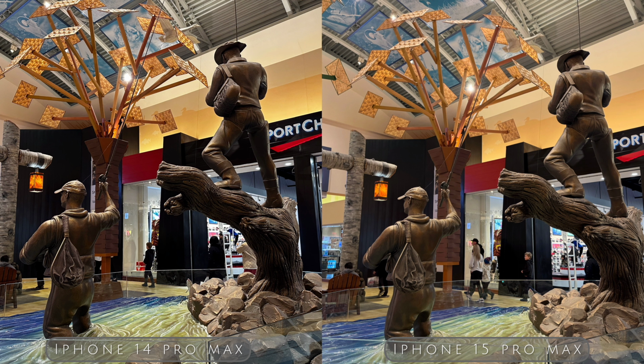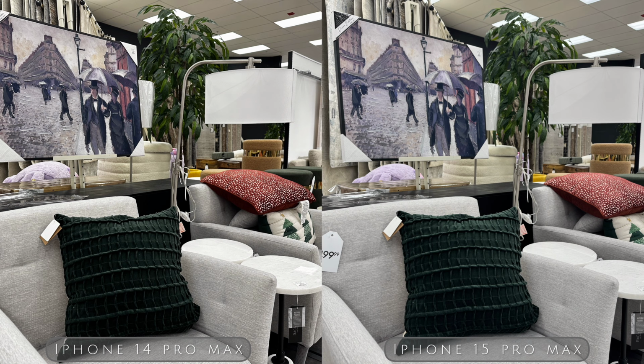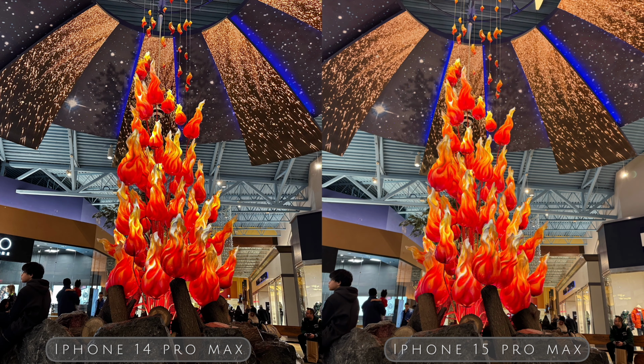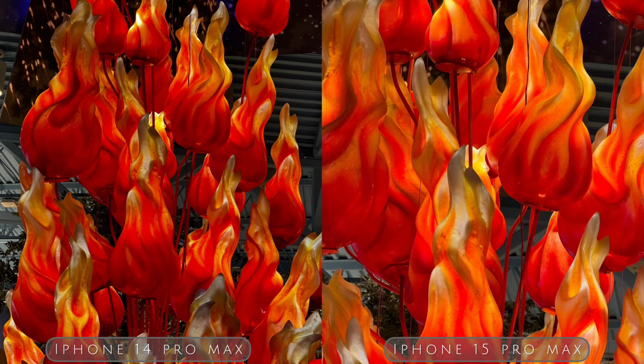Going back to the color profile, it's really hard to notice the difference between the two, and both phones don't have the AI feature like Google Pixel or the Scene Optimizer of Samsung, basically just a plain saturated color science of Apple. And looking at all three sensors, from the ultra-wide, wide, and telephoto, colors are consistent.